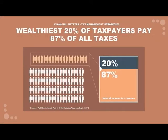Now, when we look at the tax landscape as a whole, we've got the wealthiest 20% of taxpayers, and they pay 87% of all taxes, right? So it is a little bit top-sided as to who is covering that bill. But at the end of the day, you'd be surprised: the top 20% is households with a gross income of about $112,000 or more.